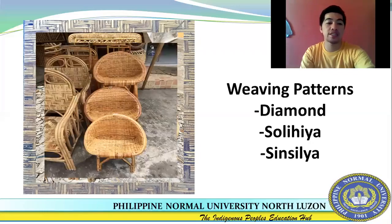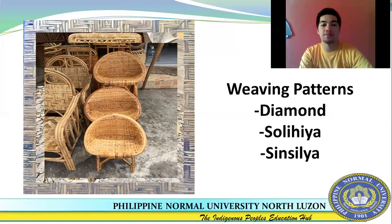And the last one is sincilia. This is the simplest of all weaving techniques. The rattan skin is coiled into the foundation vertically. Horizontal rattan skin is then interwoven over and under the vertical rattan skin. These weaving patterns have been used by the Yogads since the start of their weaving livelihood. Variation of pattern depends on the handicraft being made.